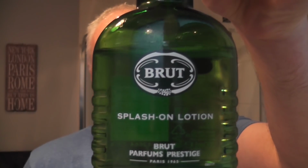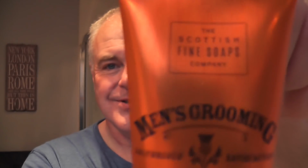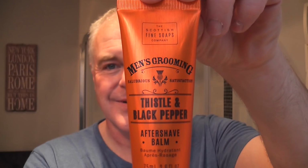Then we had a little face wash, rinsed it off. The start of the post-shave, Thayers cucumber, followed by Brut splash on lotion aftershave, and we finished it with the Scottish Fine Soap Company. Like that won't even focus, it's too bright. There we go. Thistle and Black Pepper aftershave balm. And there we have a nice shave. A nice Scottish themed shave.